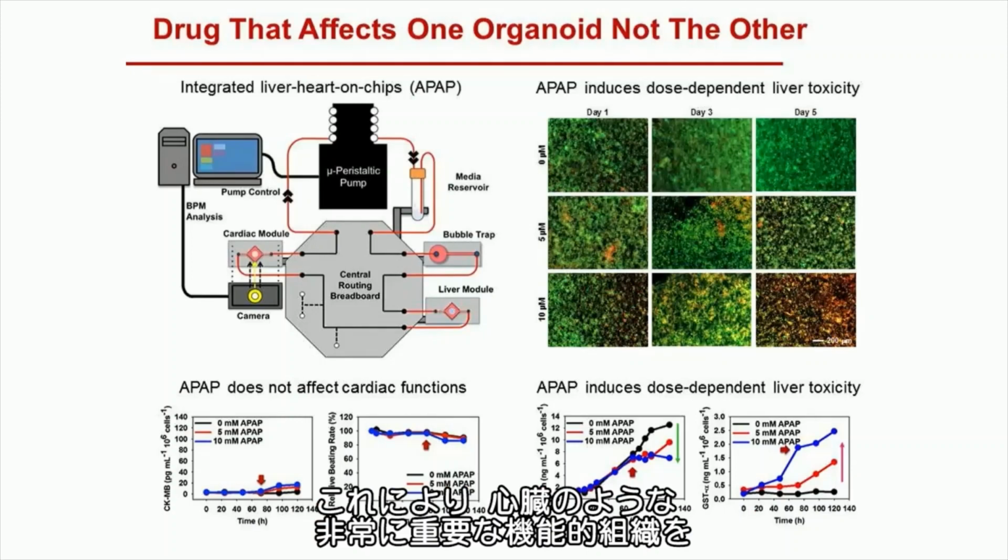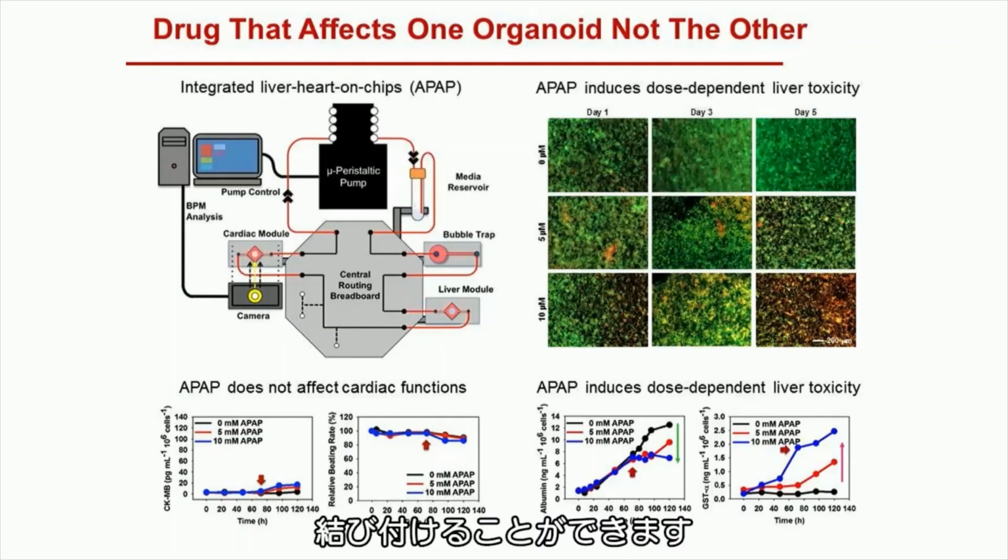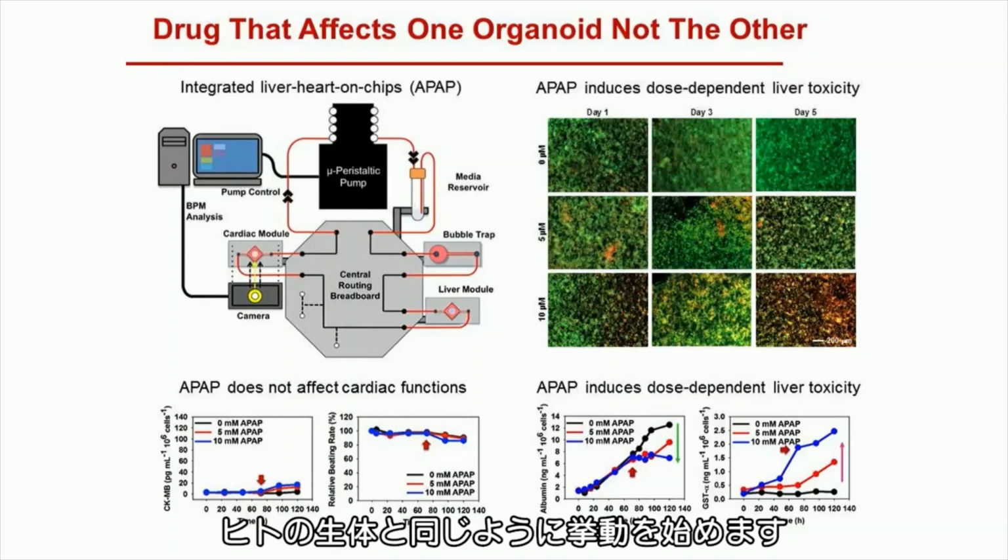Now, why do we want to do that? Because this allows us to have a functional tissue that is very important, like the heart, connected with a metabolic tissue, again like the liver, that does a lot of things in the body. So now this heart-liver module can start behaving more like human physiology would.